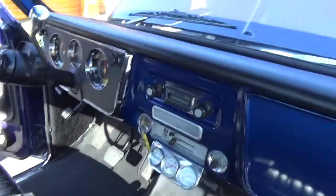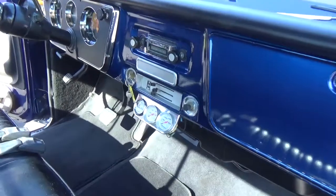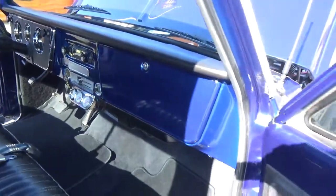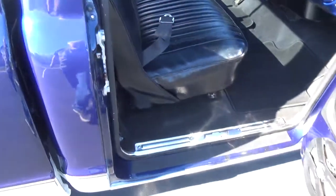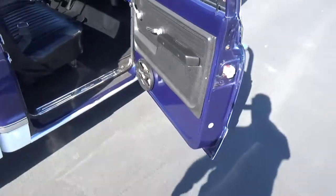Got a nice direct fit AM/FM stereo in it. Trio of gauges there, nicely mounted under the dash. So they painted the dash real nice. Just a cool little truck. Thing drives down the road really nice.